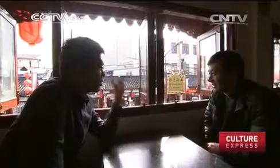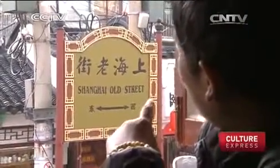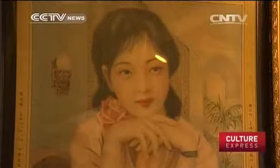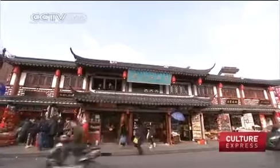As a collector of old things, the owner has a wide array of items for selection to be placed in the tea house. He is also constantly adding new items to his collection. Perhaps it is this interesting combination of the old yet new treasures that is so alluring about the Old Shanghai Tea House. Stanley Lee, CCTV.